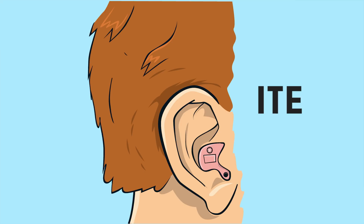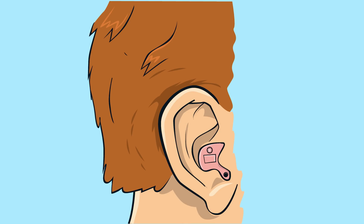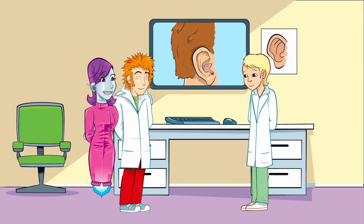You've got it! Which type you have will be down to preference. Younger children quite often have the sort behind the ear, which come in a great range of cool colours. Older children might have the in-the-ear version, which as you can see are much smaller and fit snugly in the ear. You can hardly see it.